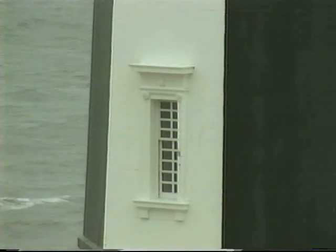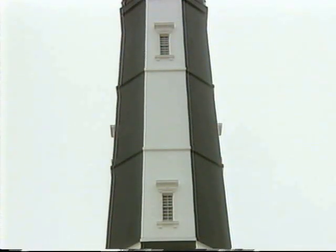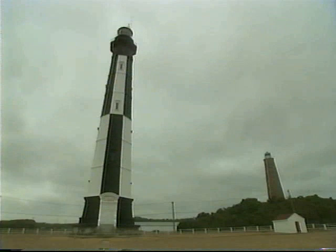Standing 156 feet tall, the new Cape Henry Lighthouse began service to the Chesapeake Bay shipping lanes on December 15, 1881. It was fitted with a first-order Fresnel lens. The old sandstone lighthouse never did collapse and is now open to the public. Cape Henry is one of the only places where both the old and new towers remain standing.